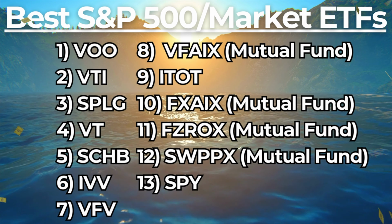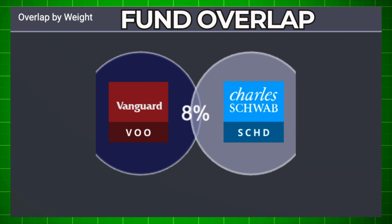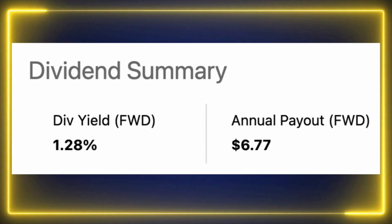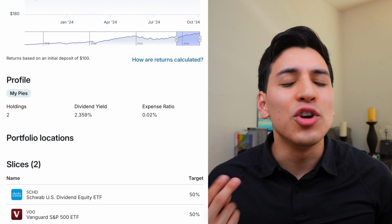The second ETF is either an S&P 500 index fund or total market ETF, some of my favorites being VOO, VTI, SPLG, and VT, but any of these will do. Since I have a lot of money in Vanguard's VOO, I'm biased and I'm going to choose this ETF. With fund overlap, VOO and SCHD have a low fund overlap of just 8%, once again very good. VOO has a low expense ratio of 0.03%, yet another perfect grade by Seeking Alpha. It has a dividend yield of well over 1%, which is great because combining both these ETFs will give you a dividend yield over double, well over 2%.